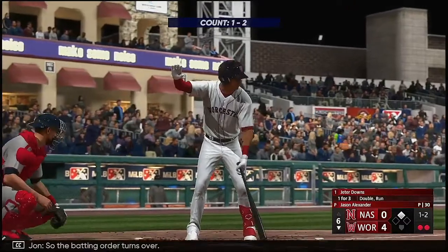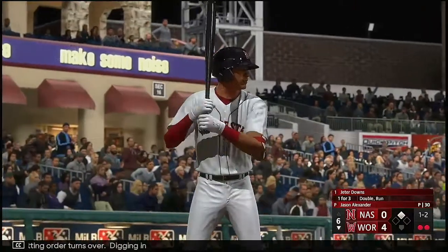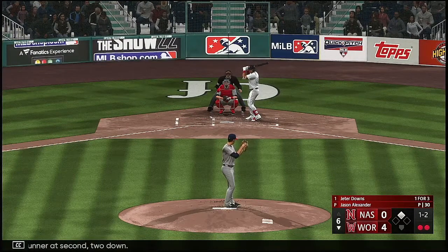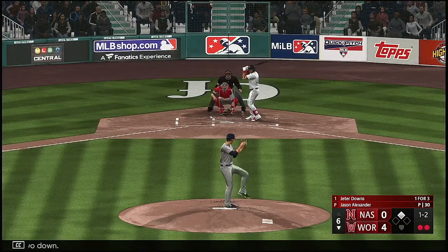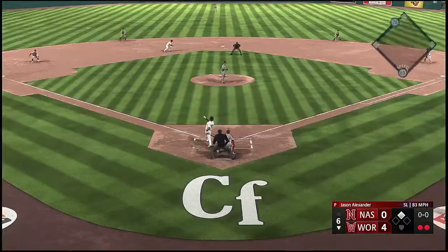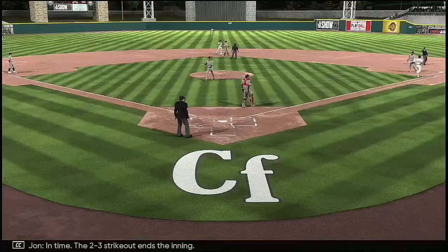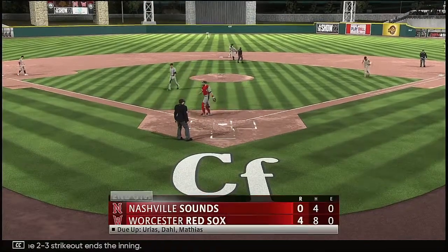So the batting order turns over. Digging in, Jeter Downs. Runner at second, two down. Chases in the dirt, slider there. In time, the 2-3 strikeout ends the inning.